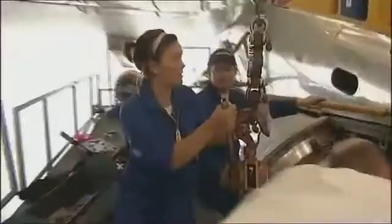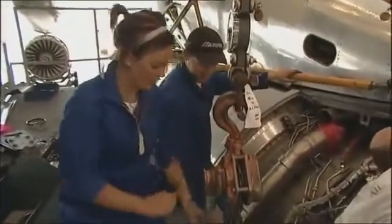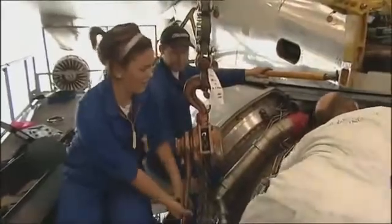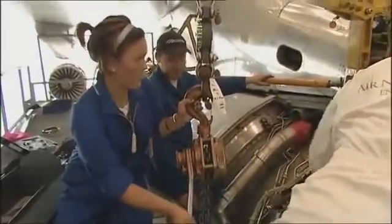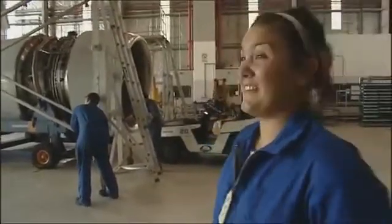The engine has been unbolted and is ready to be lowered, and Rhiannon's going to lend a hand. Just go to there, and then another half. Oh, I felt involved, yeah. No, it felt really good.